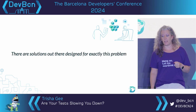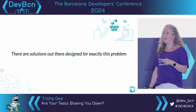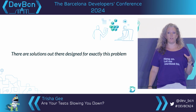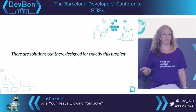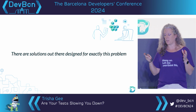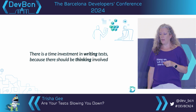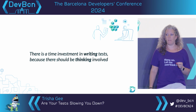And there are solutions out there designed for exactly this problem. So we have got ways of creating new code. We have got ways of analyzing the problems, but also for running code. The fact that you can run tests in parallel, the fact that you can use machine learning techniques to decide which tests to run, these solutions do exist. They are out there.